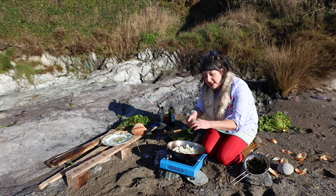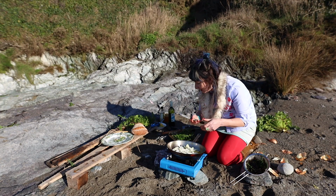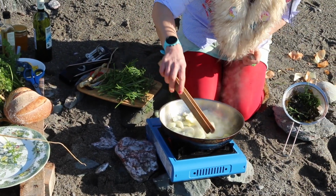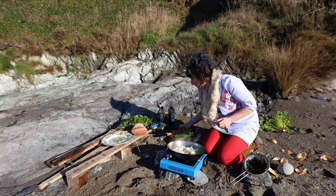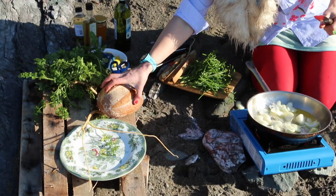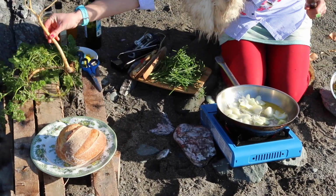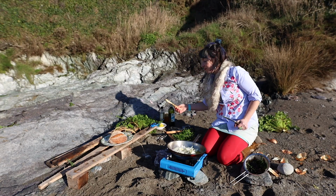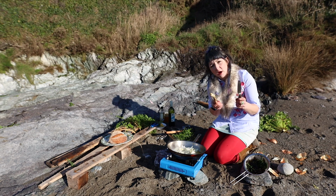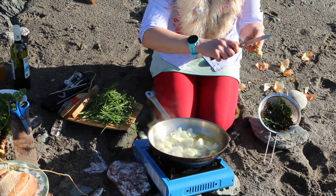There's nothing better than the smell of onions in butter. Absolutely beautiful. So we'll get those going. As those are starting to colour, we want to start putting in our wild carrot root. Now, the larger ones that we pulled out are here. And then I have some that I just gave a wash to in the seawater and just took a little bit of the mud off the root itself using a sharp knife.